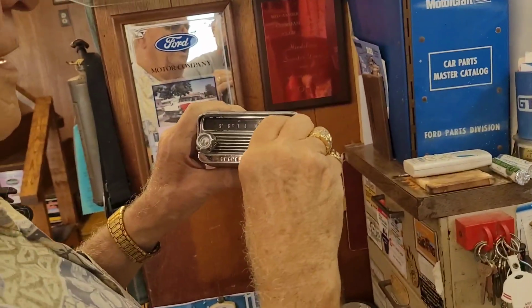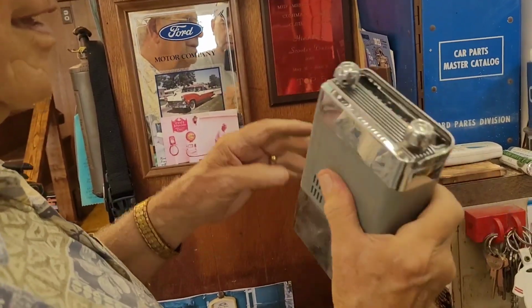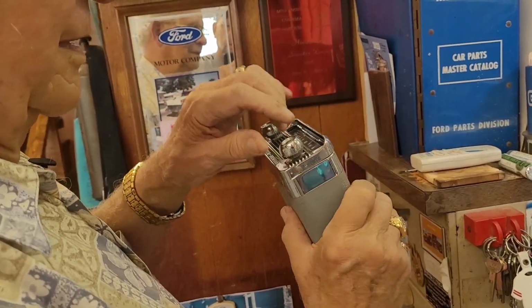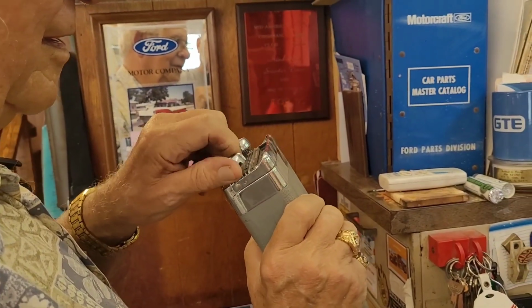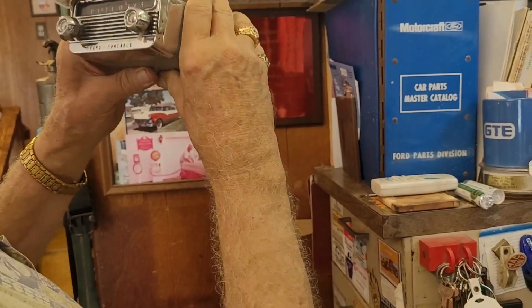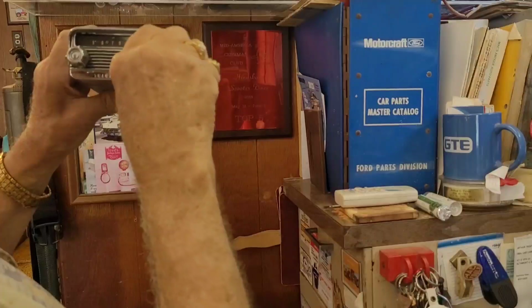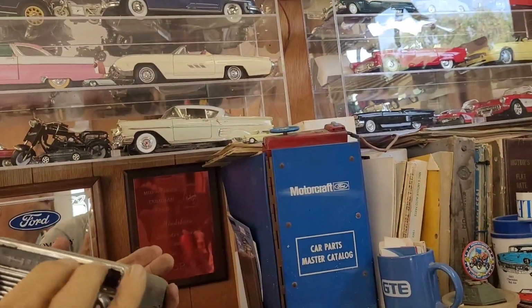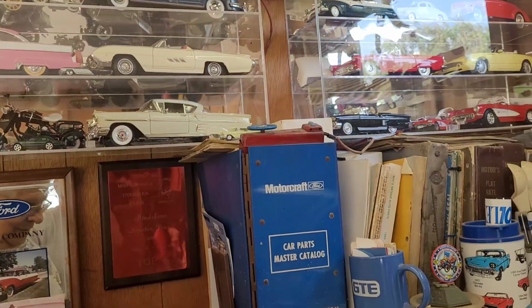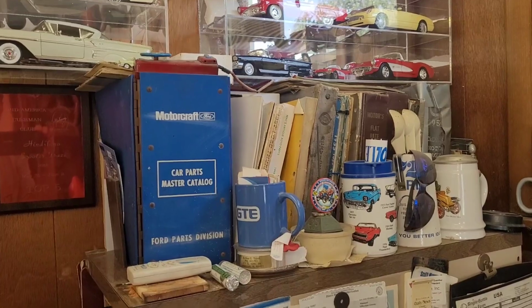It ran on batteries? You charged it up. It was rechargeable? Yeah. I don't think it's played. What year was the Oldsmobile? 59. I think the battery's dead. Yeah, I'd say you're right. That was your portable transistor radio you carried with you, you know, in the car. And you go to the beach and had a radio.